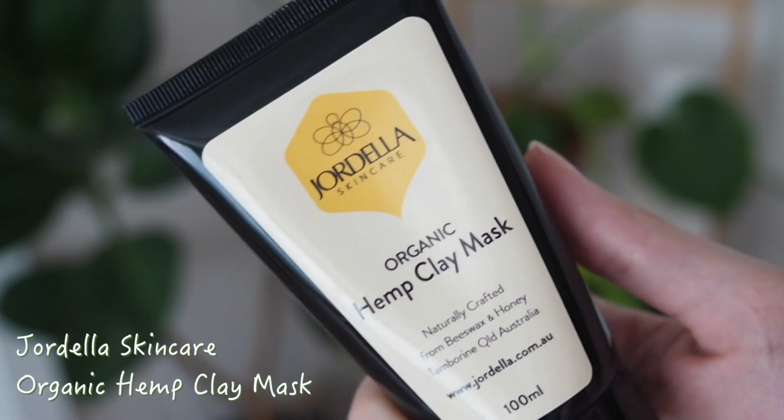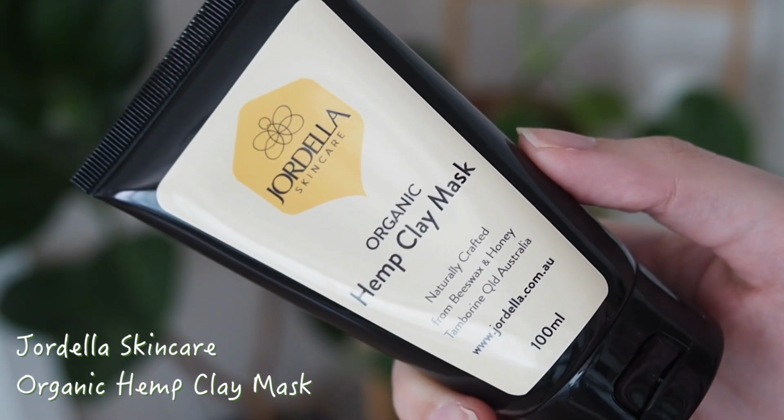So I have one super hydrating gel one, and then this one I think is one of like 2 products in here that aren't Korean products. The rest, literally my whole skincare range is Korean. I live in Korea. I love all the skincare. This and I think my lip balm are the only things that are not Korean products. And so this is Jordelia Skincare. It's actually made by a lady who lives in Australia. She's in the Tamborine Mountains. Organic hemp clay mask, naturally crafted from beeswax and honey, Tamborine, Queensland, Australia. That's really close to my hometown.